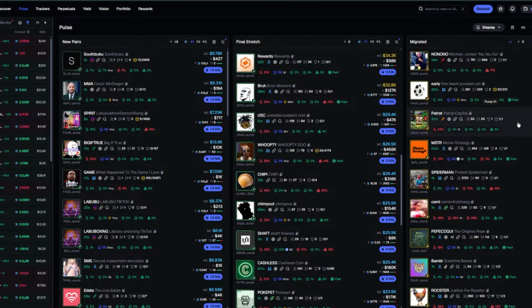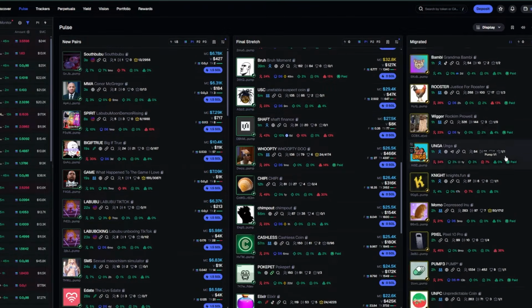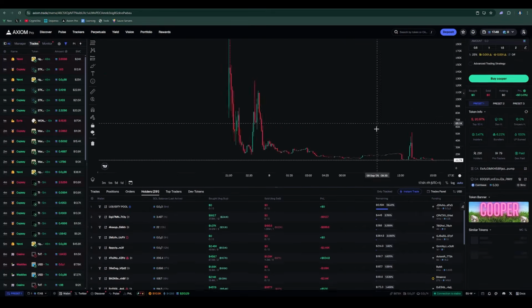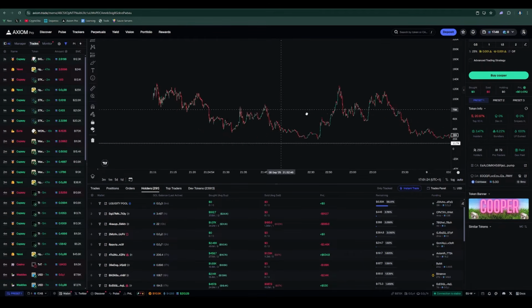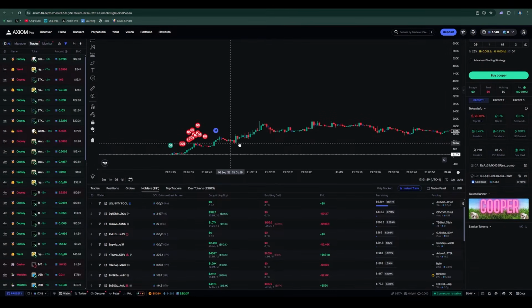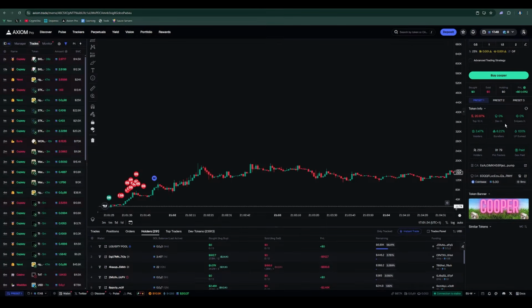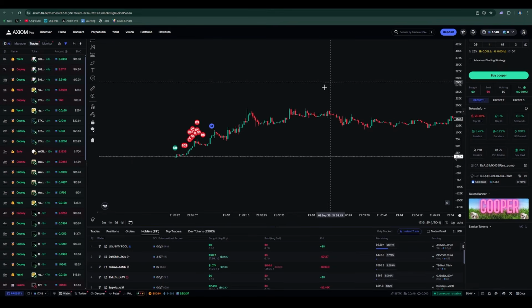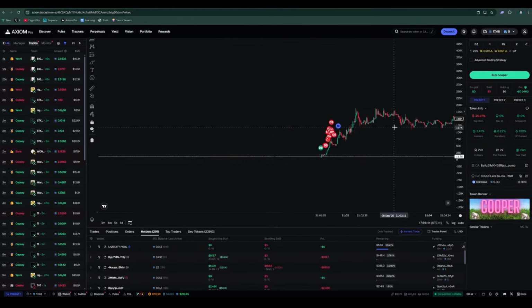So let me show you what a normal chart should look like. I'll actually use Cooper again because Cooper is a good example. This was a normal organic chart. You want to have ups and downs. The way PvPing works in trading Solana meme coins is that someone has to win and someone has to lose. There's no scenario where you both win or you both lose. So when you buy and you sell, someone's going to lose because they bought in before you and you're profiting off them. So you can see here, this is a healthy looking chart.